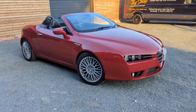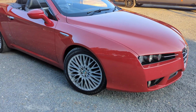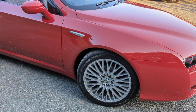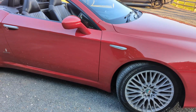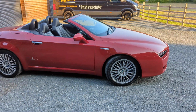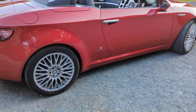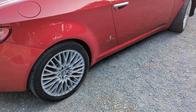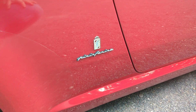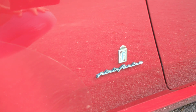Something rather nice for a summer's day, which we have got absolutely in spades here today. Alfa Spider, sometimes called the Alfa Brera Spider. And what an absolutely gorgeous car this is. Obviously with the light being the way it is, it's not the easiest to capture the deep Alfa red that we've got going on. And it does make panels look peculiar, but that's the sunlight, I promise you. You come and see the car, it's absolutely gorgeous, and it's deep Alfa red.